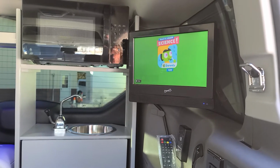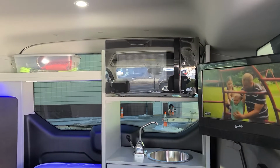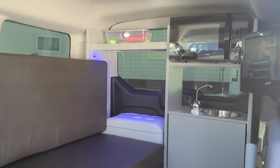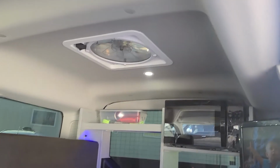There's an over-the-air antenna, DVD player, 2000 watt inverter, dual house batteries, solar, refrigerator, sink, Maxxair fan for ventilation, LED lighting.